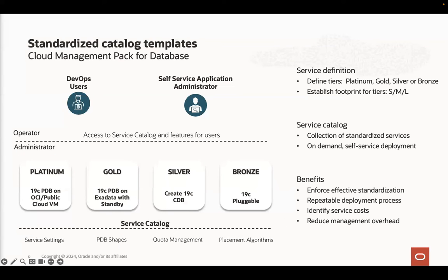Service templates play a very important role in customizing database as a service. You can also standardize the service offerings by creating catalogs of different types of DBs like single instance, RAC, or multitenant, the way the IT department can take advantage of it.